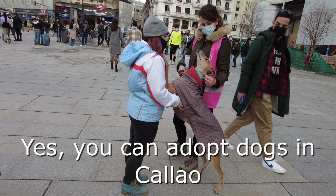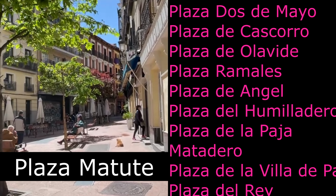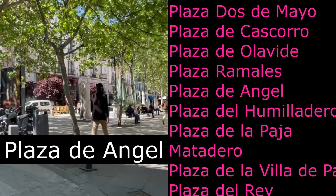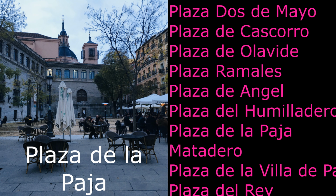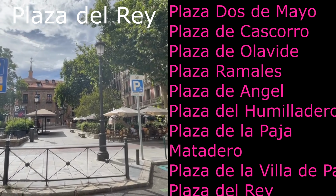But I'd also like to encourage you, if you have time, to check out Plaza Dos de Mayo in Malasaña, Plaza de Cascorro, Plaza de Olavide, Plaza Ramales, Plaza de Ángel in Barrio de las Letras, Plaza de Humilladero, Plaza de San Andrés, Plaza de la Paja in La Latina, The Matadero, Plaza de la Villa de París, and Plaza del Rey.